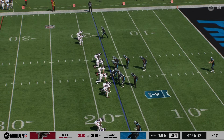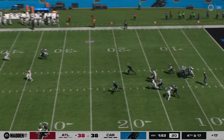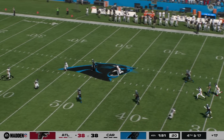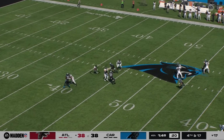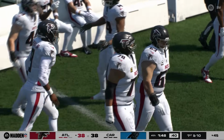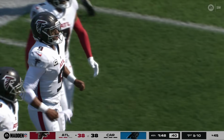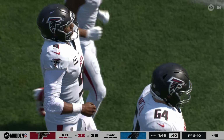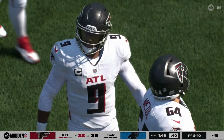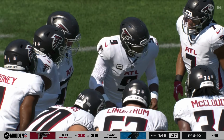Here's Sam Martin now as the drive goes backwards, so he's on to punt it away. It's a return of 5 following a punt of 42 yards. And it will be Falcon football. Here comes the Atlanta offense now ready to take over here. Defense got the better of them last series, forcing a punt.